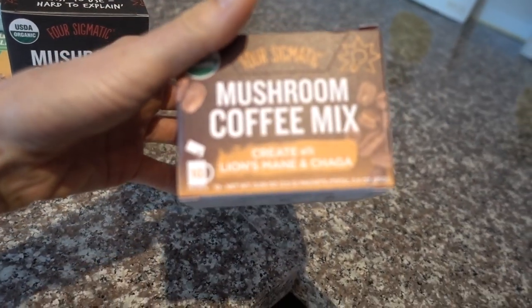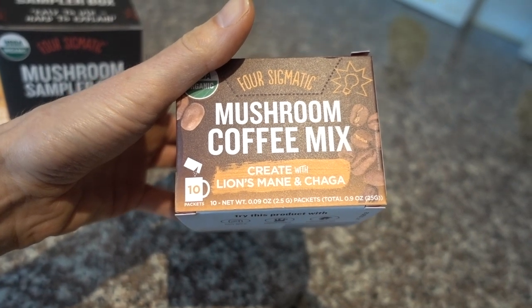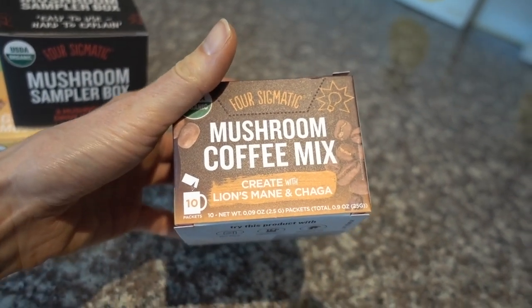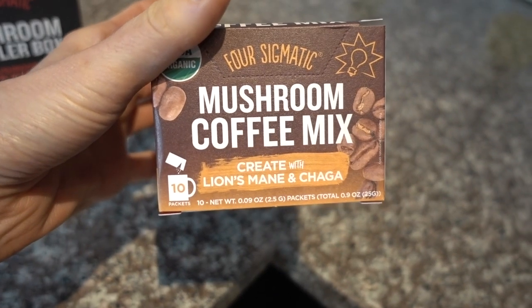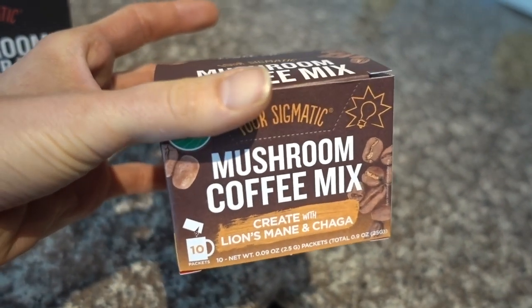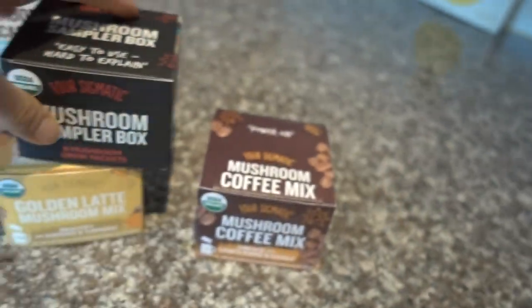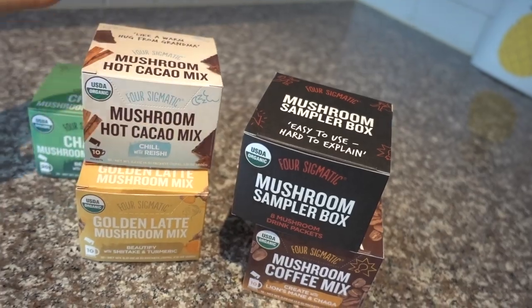And then I got some instant coffees. I like their instant coffee, the mushroom coffee mix with lion's mane and chaga. I also have the ground coffee of this that I brew in my Bialetti over there, just as you would espresso. It comes out pretty good. But I like to have the instant packets. They're pretty handy. Yeah, I am totally hooked on these guys.